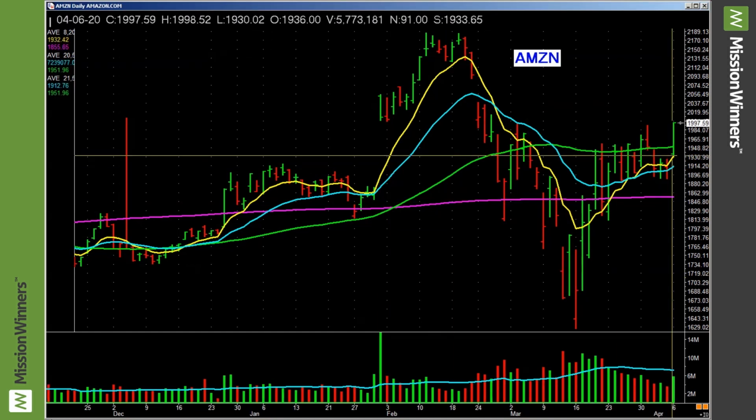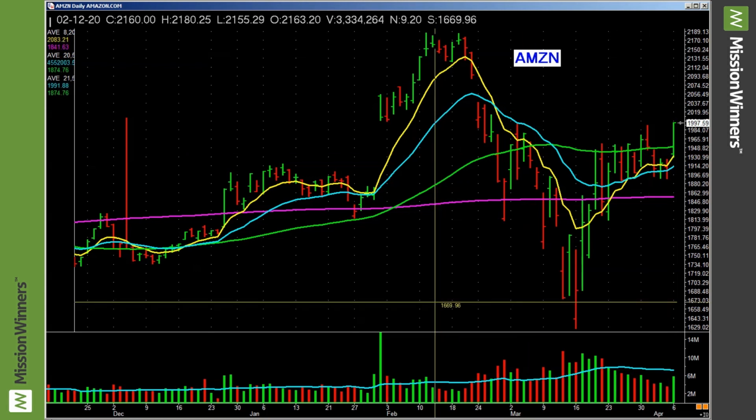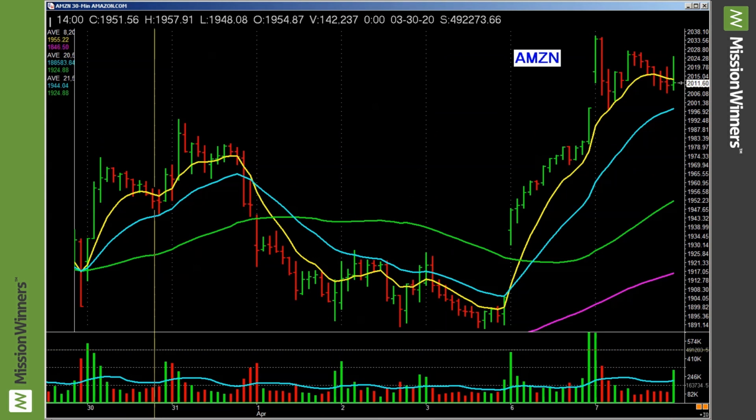Advance it one day. Right here, it gaps up. And right there, we were buying. It did what we wanted it to do. And look at the volume. Now, this is the daily chart, but here's the nice setup. Watch this.